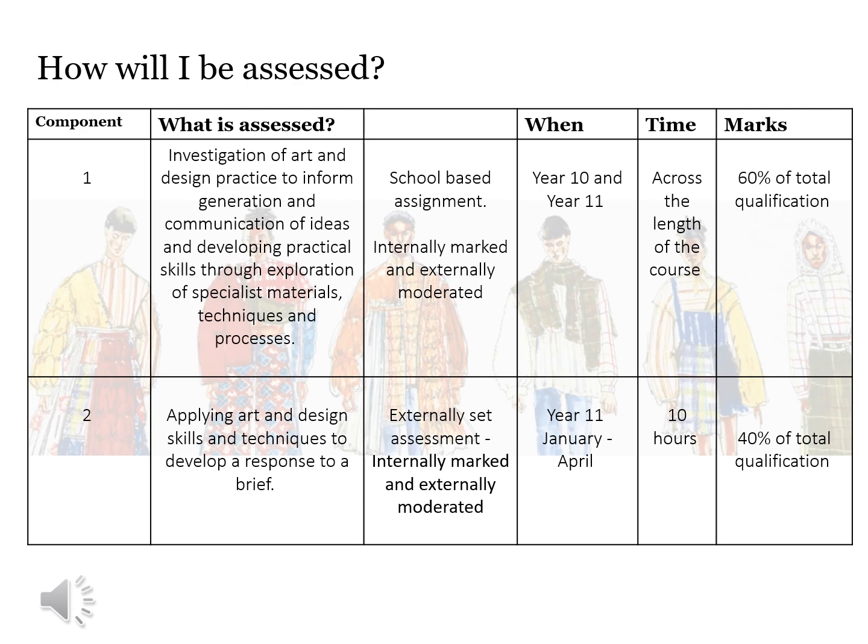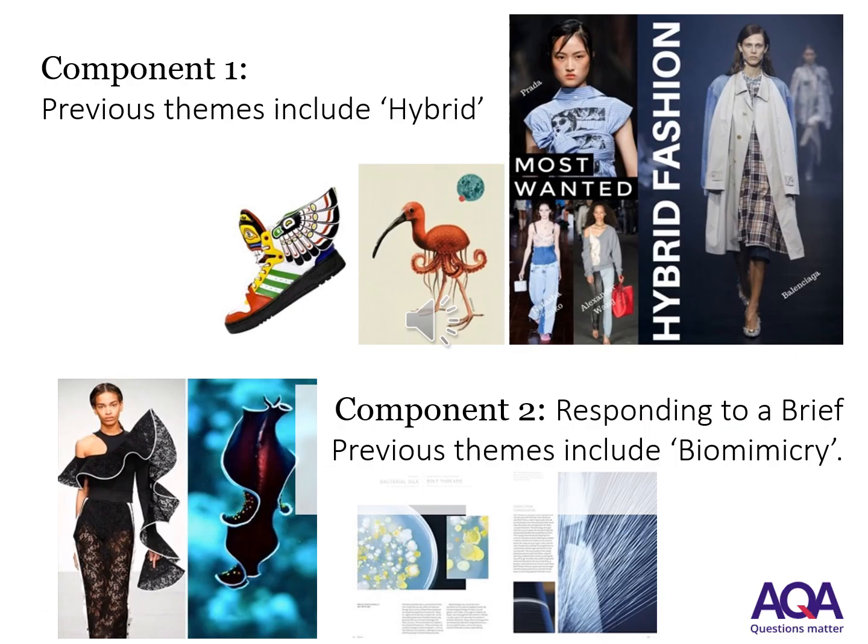In Year 11, in January, you'll begin your component 2, which is externally set, where you'll respond to a starting point provided by AQA. This response provides evidence of your ability to work independently within specified time constraints. This is usually a 10-hour practical exam completed over 2 days. Previously, students have worked on themes such as hybrid and biomimicry.